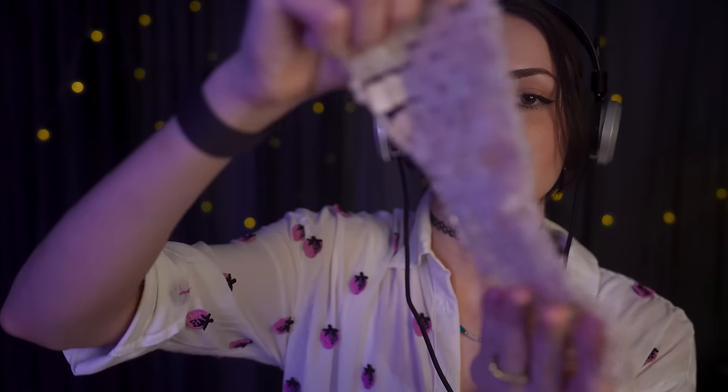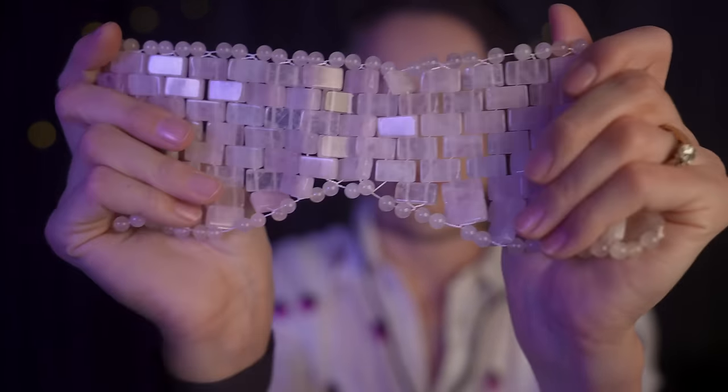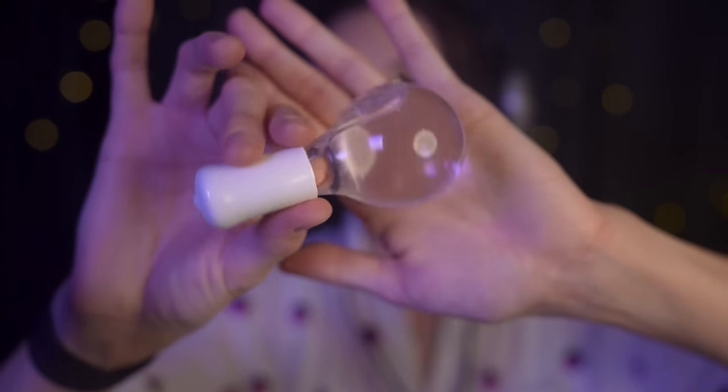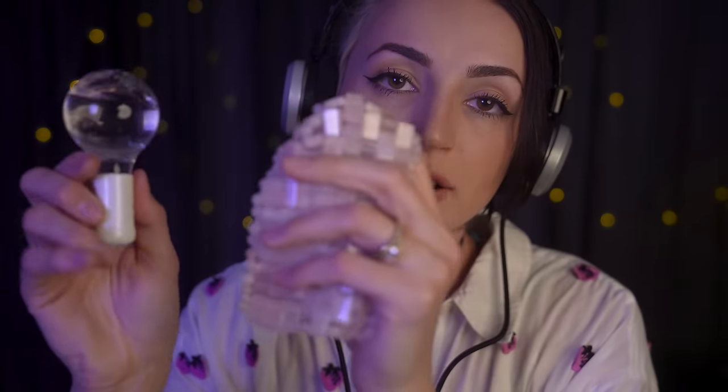Lovely pink spa items. First, we have our gemstone quartz eye mask. Ooh, very cooling, very nice. And we have the glass orb. Would you like the eye mask or the orb? 3, 2, 1, choose. Great.